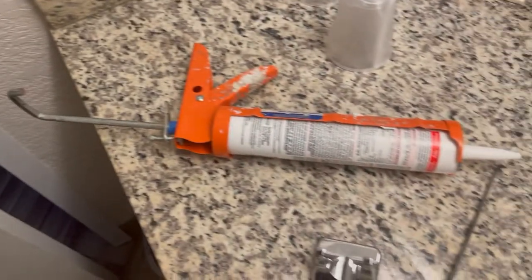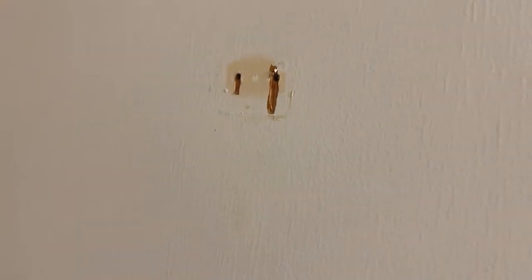Okay, we got a call about the towel hook from the door here in the bathroom. They ripped it off, and then right here. So what I'm gonna do for now, since somebody's staying here right now, so I can't paint and all that, I'm just gonna silicone the holes, make new holes, and we'll move on. Put a little silicone.